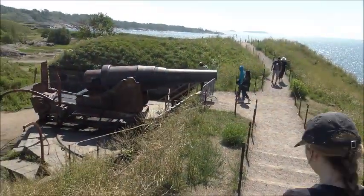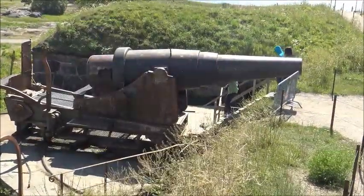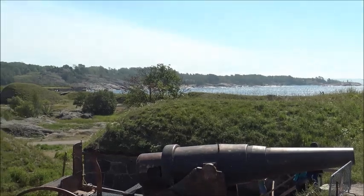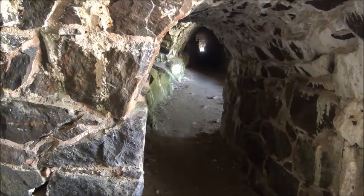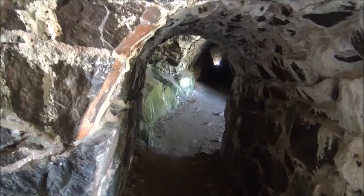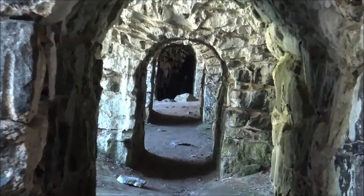I can certainly tell this place was a fortress. Cannons everywhere. They follow the path along, goes right round and into the main area of the fortress. Tunnels built all the way along the walls. Basically, so soldiers can move from one point to another. So literally, they can move around the whole fortress underground.